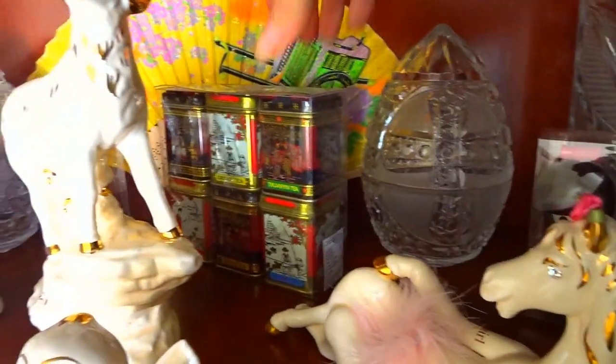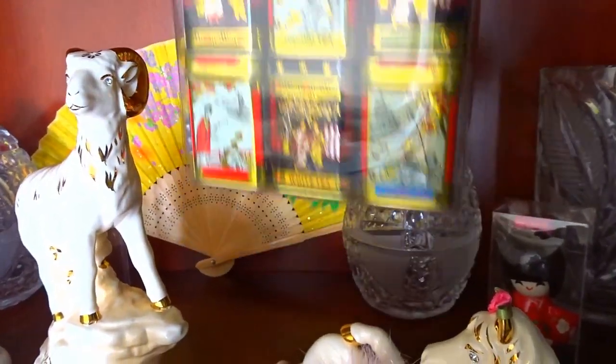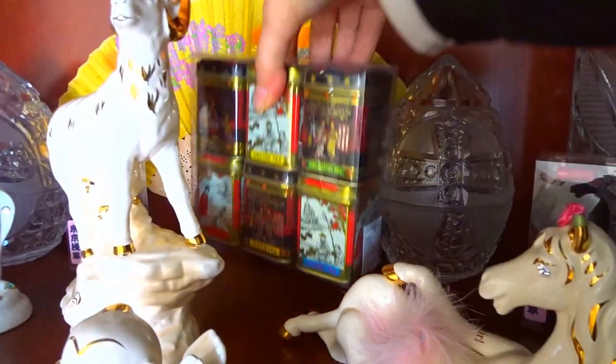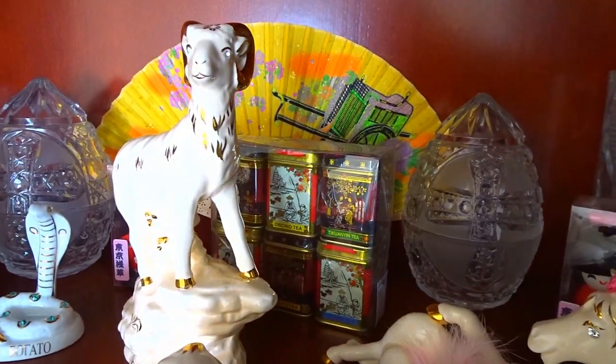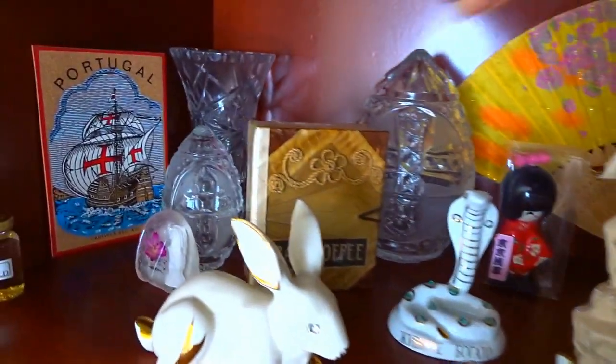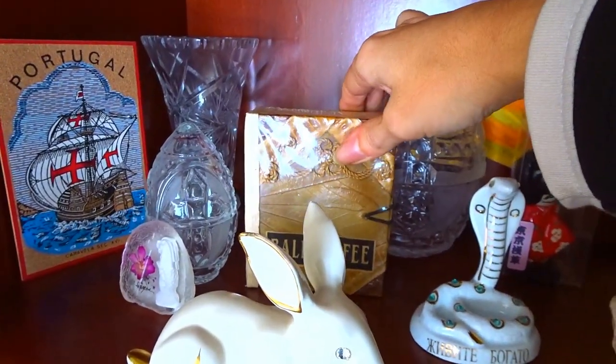Okay, so this is Chinese tea. Some of the leftovers, I would say, is still full, because we had a lot and lot of Chinese tea, which we drank through the years quite a lot, so quite nice. And like tea, this is coffee from Bali, and very, very strong coffee.